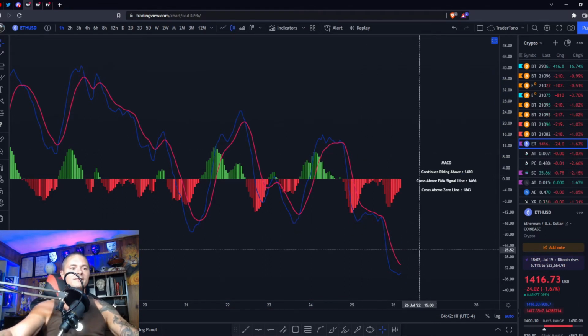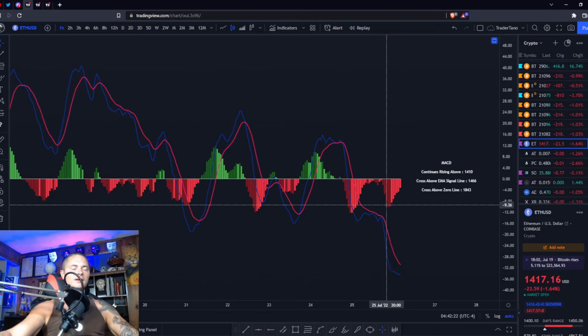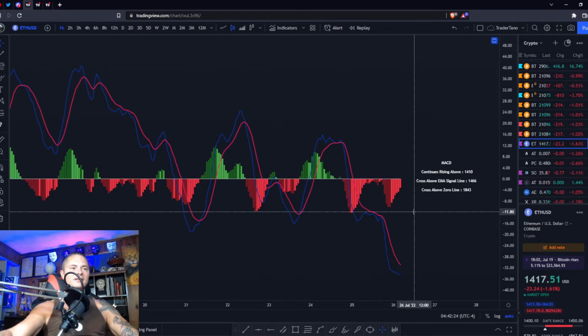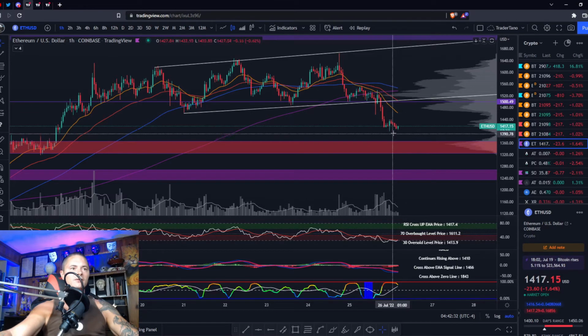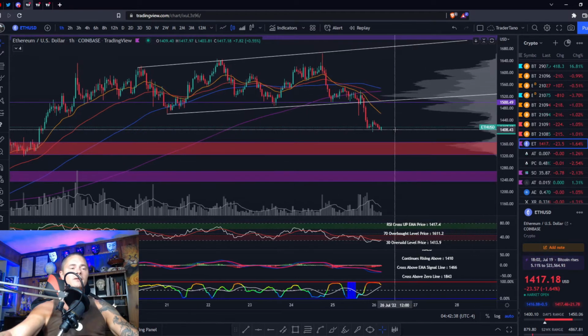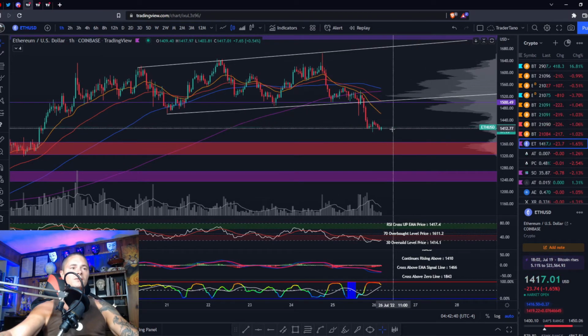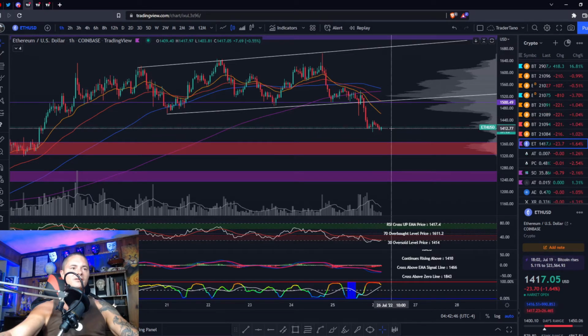Looks like your negative momentum is curling around. As you see, your MACD line is curling around here, and negative momentum is decreasing on the histogram. So your momentum is trying to turn around. Long story short, we could still go lower, which would also correspond with Bitcoin going lower. So Ethereum kind of tells a different story. You did make a lower low instead of just basically landing on the same spot here.